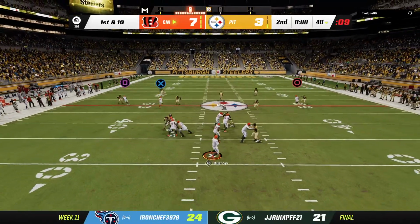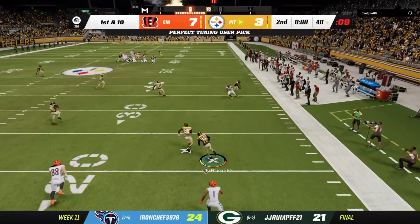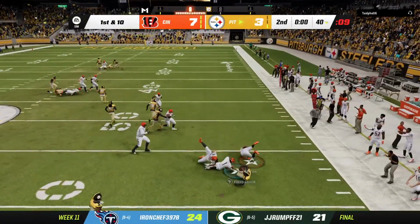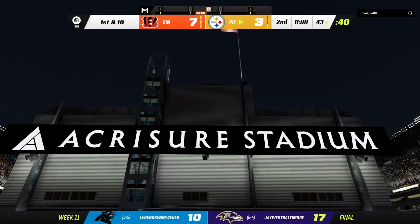Final play of the half for Burrow and company. He's going to go for a big play downfield. And now this is intercepted. My goodness. Picked up by Minkah Fitzpatrick. And he will be brought down on what will be the final play of this first half.